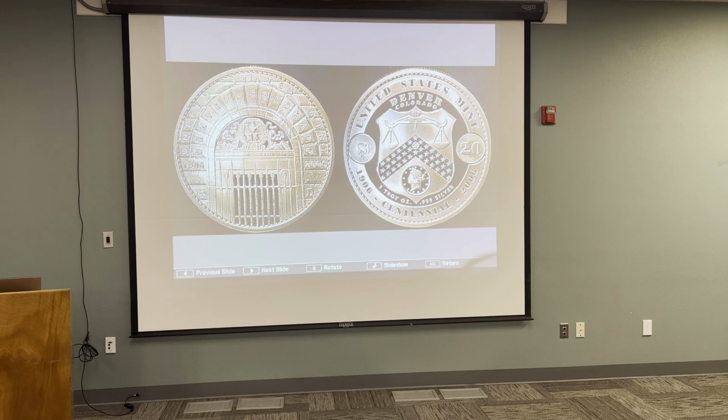But then I realized, well, maybe that's a good thing, because it gives me the opening to do one, because the Mint didn't. So I made these, and I was having them at a coin show, and a guy from the Denver Mint came by, and he said, oh, these are neat.